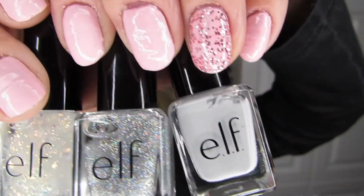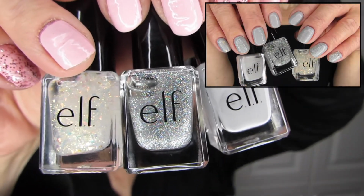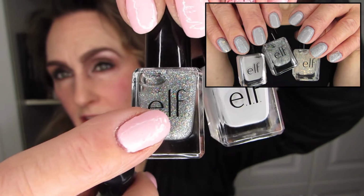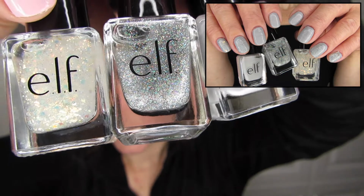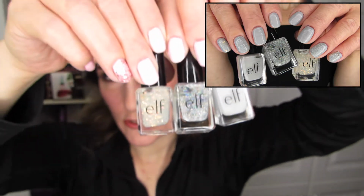So I used the main one, the matte gray, and then I had an accent color on the ring finger, and I also had an accent color on the pinky. And I really, really enjoyed that combo.